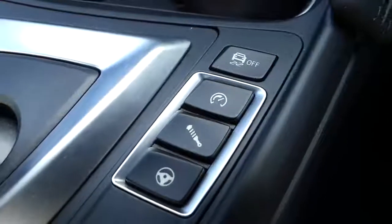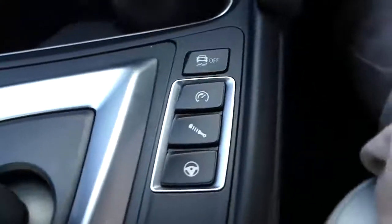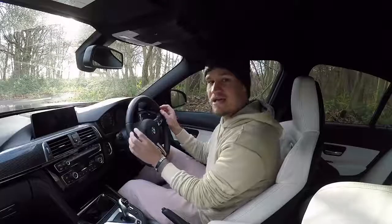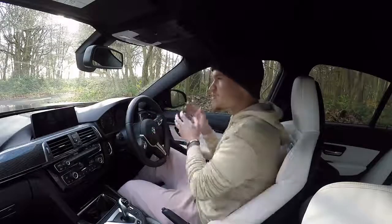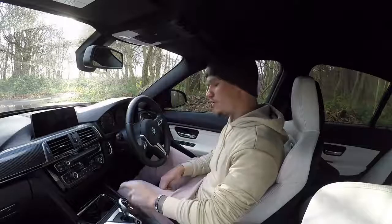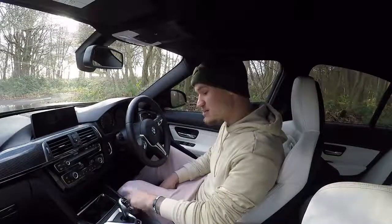And then here we have got all of the different settings that customize the setup of this vehicle. So we've got the steering, we can have that in comfort, sport, or sport plus. Suspension, we've got it in comfort, sport, and sport plus. And then we've also got the engine setup. We can have that in efficient, we can have that in sport, we can have that in sport plus.